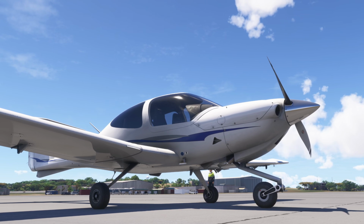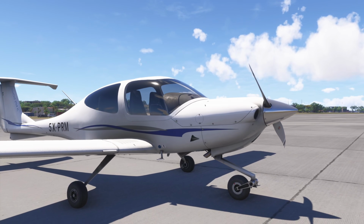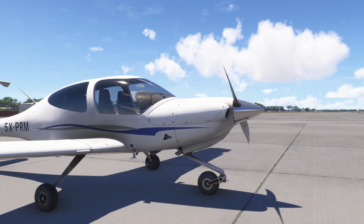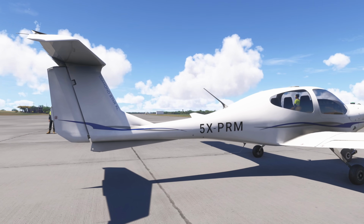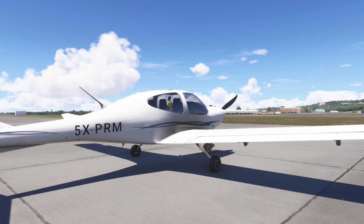So here we are on the stands at the GA section of Entebbe, cold and dark in the beautiful Diamond Star. Cows have created the DA42 previously, which is pretty good. This is Microsoft Flight Simulator 2024, and it's compatible with this and also MSFS 2020 for those of you who might not be sure which one it works on.